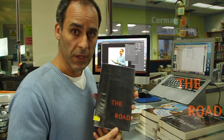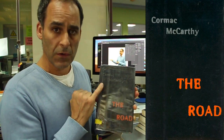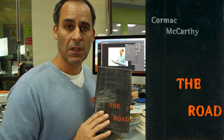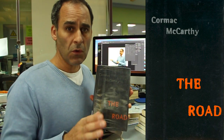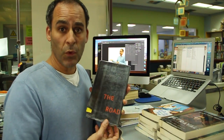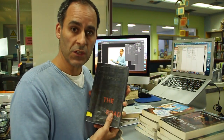There's Cormac McCarthy's The Road. You can see that it's very mundane. They don't want to draw your attention because they want these types of books to speak for themselves. So don't be turned off so much by literary books. It's just part of what they're trying to sell to the audience you're trying to sell it to.